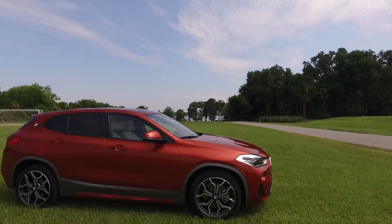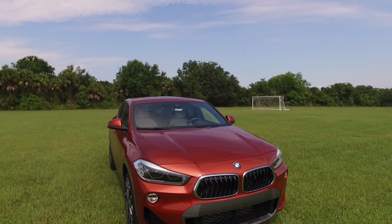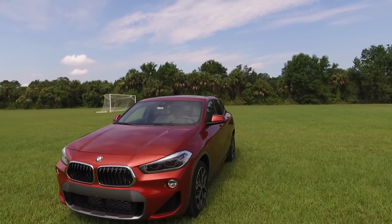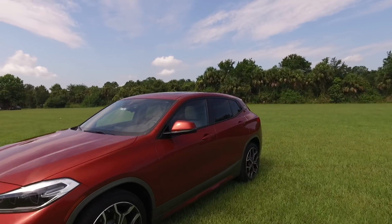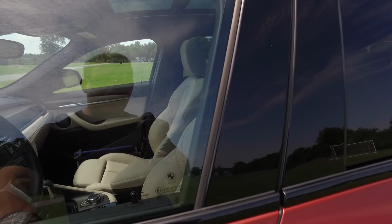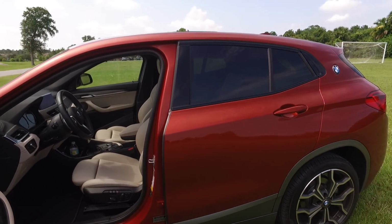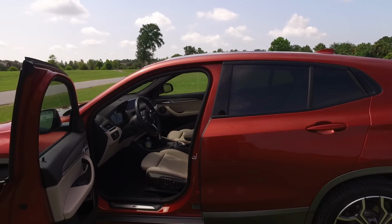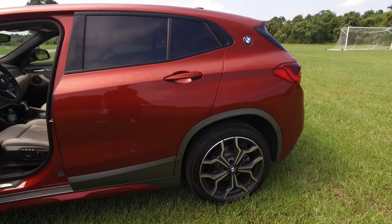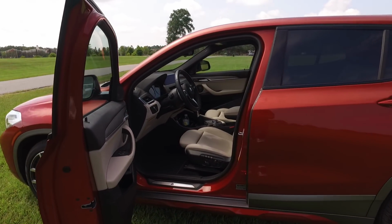So now I'm going to go ahead and take you on the inside, and I'm going to show you more of this X2 on the interior, where it shares a lot in common with its X1 brother. So we have the M Sport package, which includes the keyless entry, oddly enough. The M Sport package is a $4,600 option. I'm going to talk a little bit more about that later. It's going to get you these nice 20-inch wheels and some other things that really don't belong in a sport pack, which I think is kind of odd.